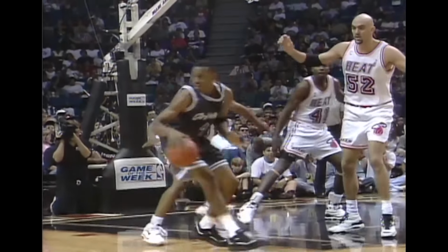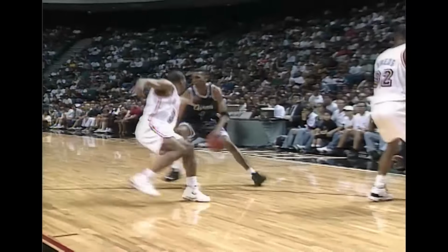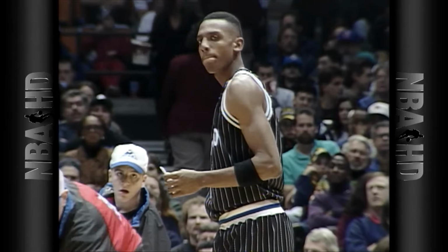In transition, Penny stops on a dime and unleashes his lightning-quick killer spin move on the Heat. His defender had no chance defending it. This move was just one example of why many considered Penny one of the most electrifying players of his era.